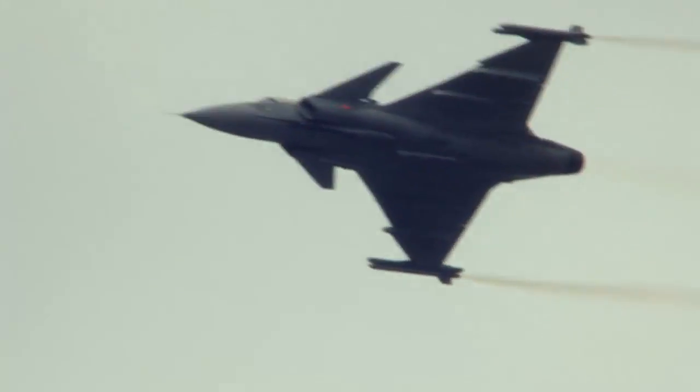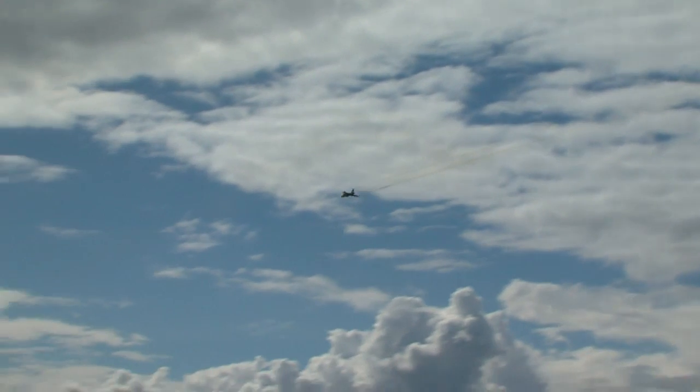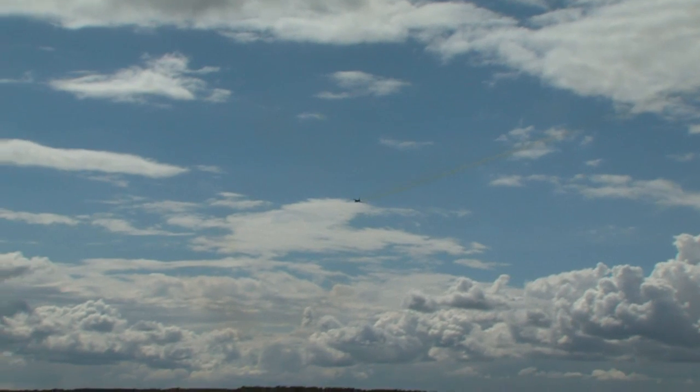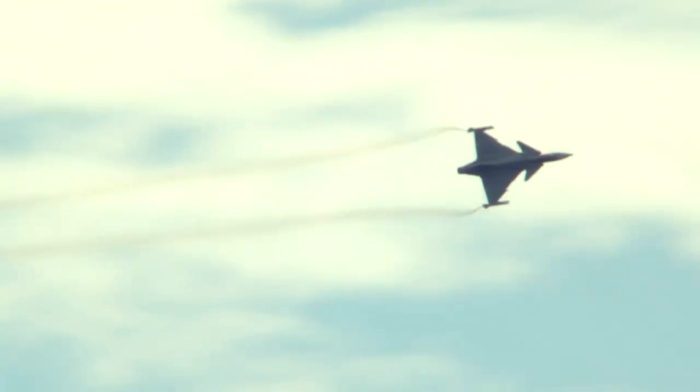Coming round, positioning for a Derry turn, so named after the late John Derry, who was a test pilot who flew many, many years and many times here at Farnborough. After this pass, I believe, positioning round to come in towards us for the Derry turn.